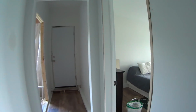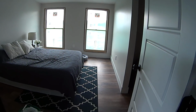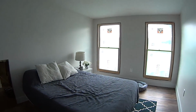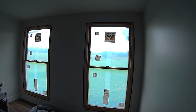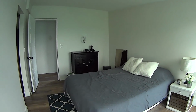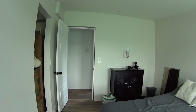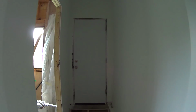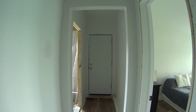So this is fully insulated and actually even soundproof because we're getting pretty close to the studio and I wanted to minimize noise transfer. Once again, this is a second bedroom. Added all these windows so you can look out and watch the sunset back there. It's beautiful. And yeah, so this is the second bedroom. Once again, all spray foam insulation to really create just great thermal and then sound reduction.